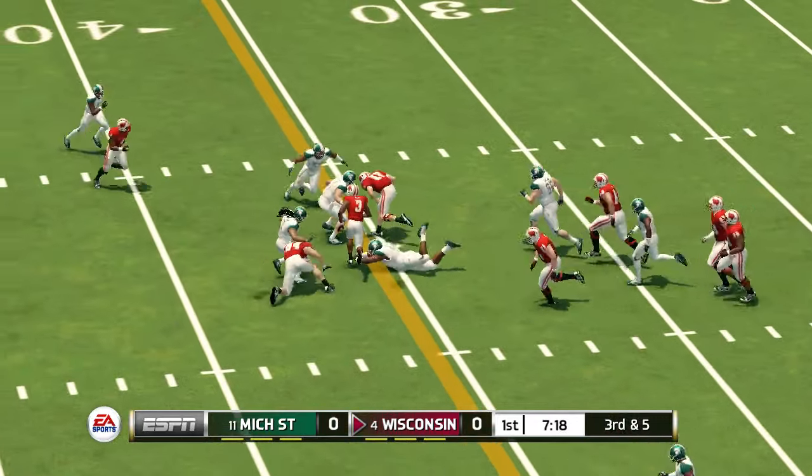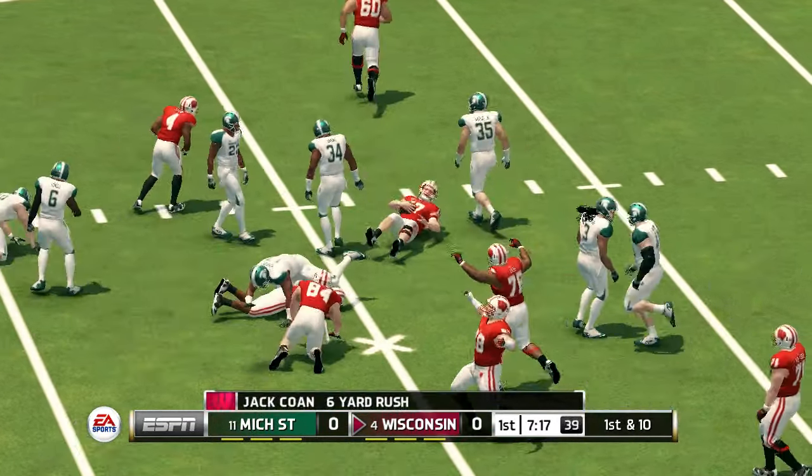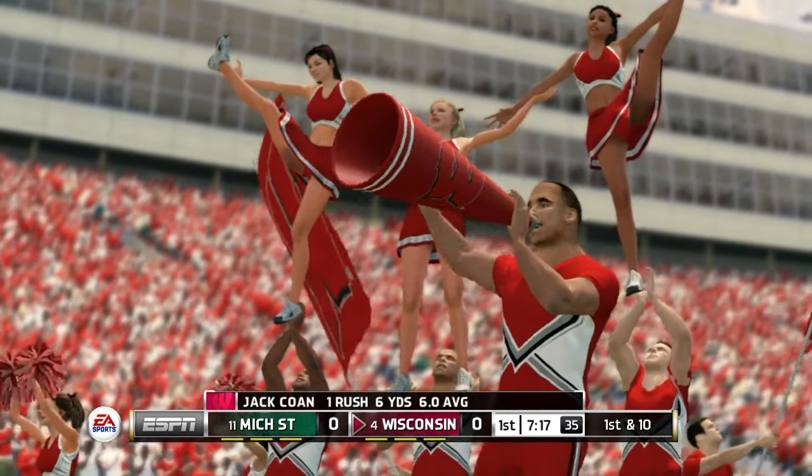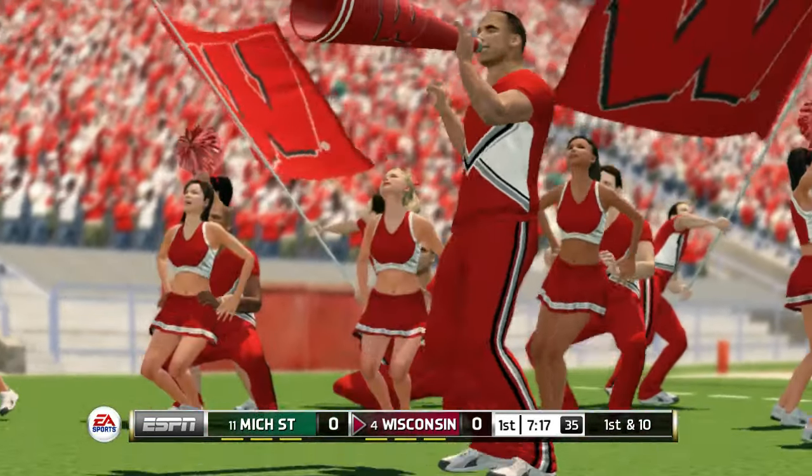Now he tries to buy some time. Tackle made around the 35-yard line. And they convert the first down on that run. Now the key to that play is a good blocking up front by the Hog Mollies.